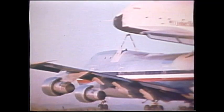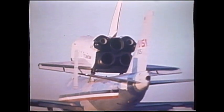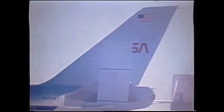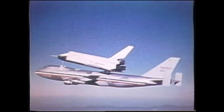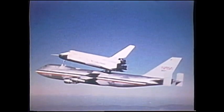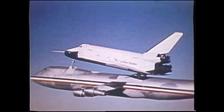When an orbiter returns from space, it will not carry a tail cone. This will cause increased turbulence behind the craft and will create more air drag. During this critical flight with the tail cone off, the tail section of the 747 will receive even greater punishment from the turbulence. But if all goes well, the 150,000-pound Enterprise will be released and will descend 20,000 feet in 2.5 minutes.